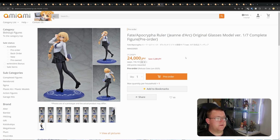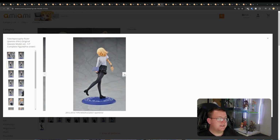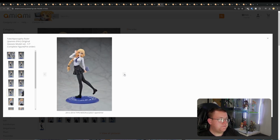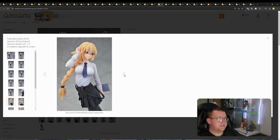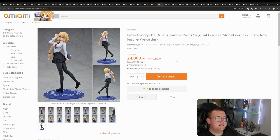And then we've got Fate Apocrypha Ruler Jeanne d'Arc original glasses version. Again by order, 24,000 yen. I like this outfit better compared to the other figure. So this one might be more worth collecting than the other one. I just like this office look with the mini skirt and the tights going on. I like this aesthetic a lot better. Yeah, she looks a lot more sexy in my eyes. June 2025. Again, I'll probably just add this to my bookmarks and keep an eye on her when she gets launched.